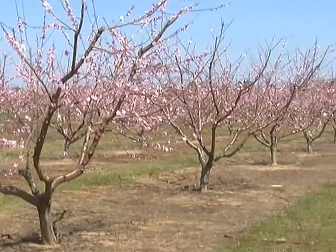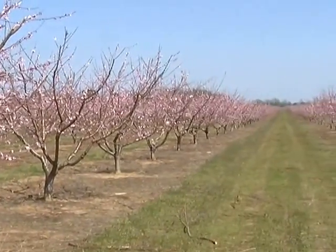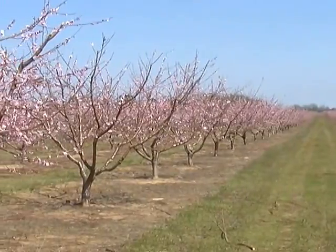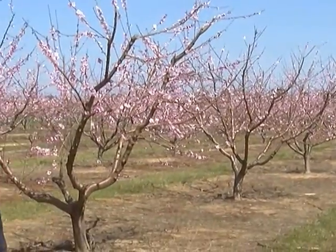Well, I think spring's finally here. I say that now. It's supposed to be some frost tomorrow morning, and possibly some 30 and 31 degree temperatures come Monday, Tuesday, Wednesday. But as you can see from the view, peaches are in full bloom. I hear some bees buzzing around behind me, and right now it's about 70 degrees, so spring's coming. It's trying to get here.